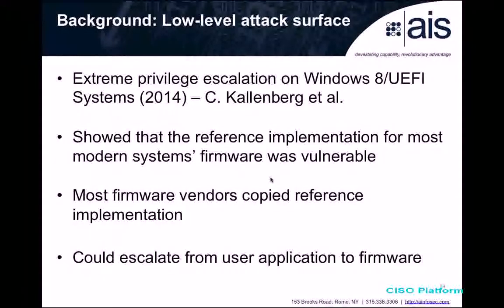We're going to jump to some much more recent work, 2014, by Corey Kallenberg and Xeno Kovah out of MITRE. They showed that the reference implementation provided by Intel, which is open source and pretty much copied and pasted into all the different BIOS manufacturers, allowed you to escalate from a user application, which is the lowest privilege, a Ring 3 process like your calculator or Notepad or Microsoft Word, all the way to the most privilege, the firmware level. So they could infect your BIOS from user space.